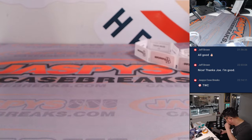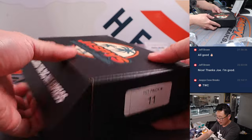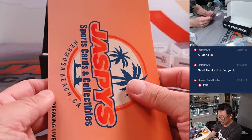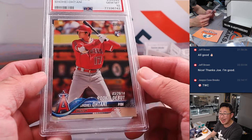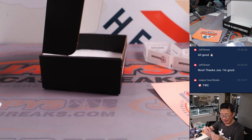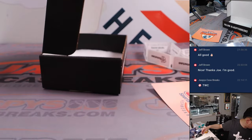All right, number 11. That's going to be for Nick. And Nick, you're going to get a Shohei Ohtani 2018 Topps Update PSA 10 rookie debut. I mean, he's heating up. It's going to be a long season for opposing pitchers whenever they face Ohtani. Thank you, Nick. Grabbing that spot straight up, too.